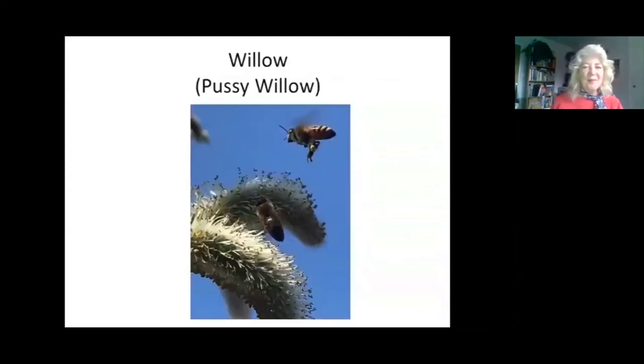Let's see. And it says willows. It could be any willow, but I bought a pussy willow. Again, most of the plants in my backyard came from the Master Gardener plant sale. I really didn't plan for it getting 30 feet tall, but I think that's about its maximum.